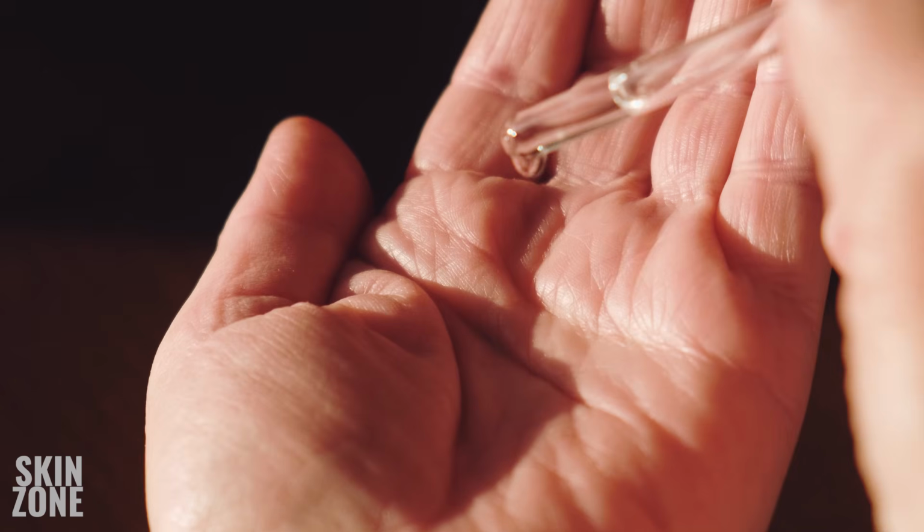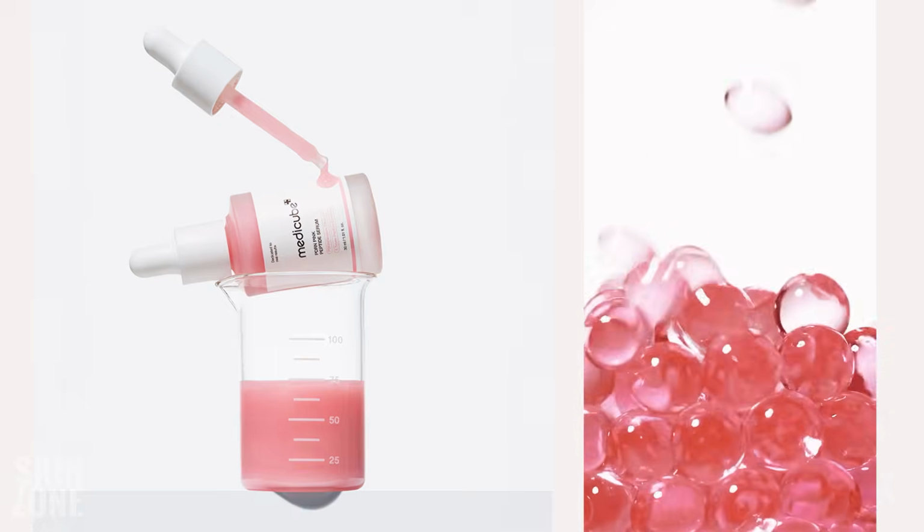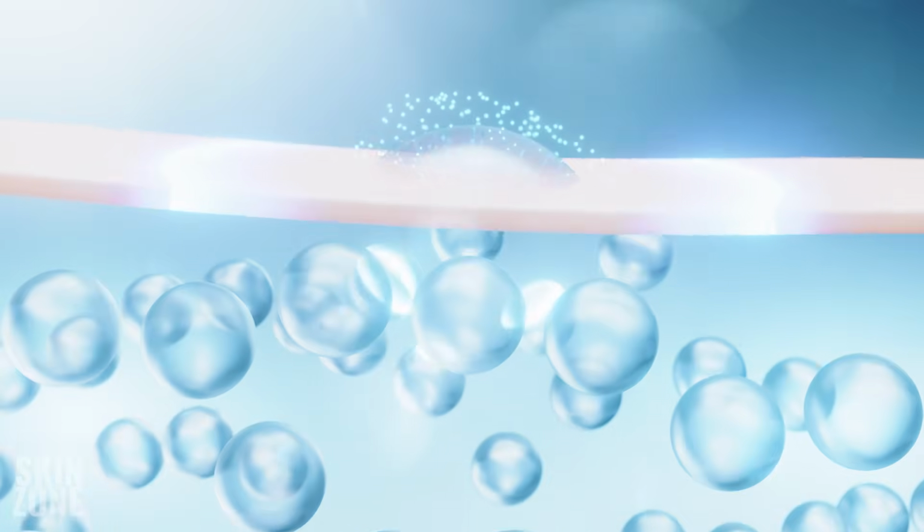In this video, we're going to break down what this serum does, how to use it properly, and the key do's and don'ts so you can get the best results from your routine. The Medicube PDRN Pink Peptide Serum is designed to deeply hydrate the skin while helping improve the appearance of your skin tone, elasticity, and overall radiance.